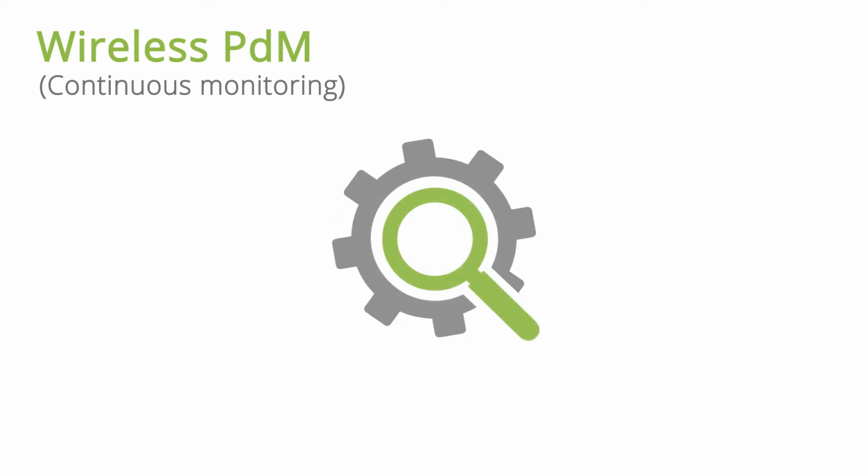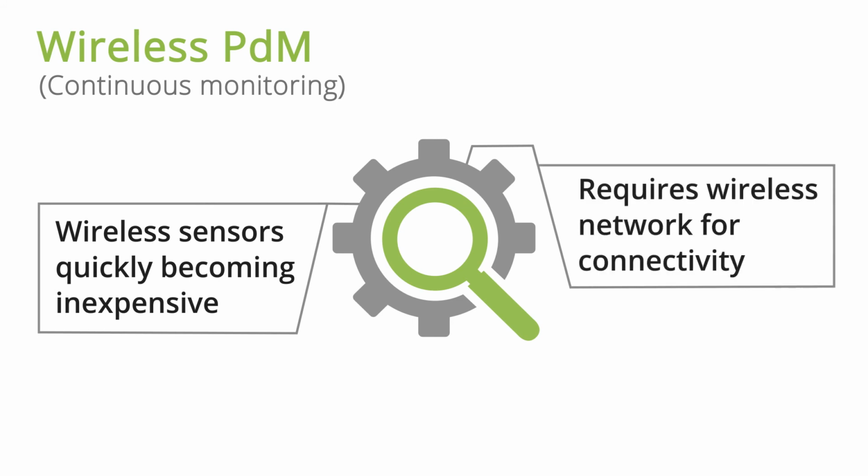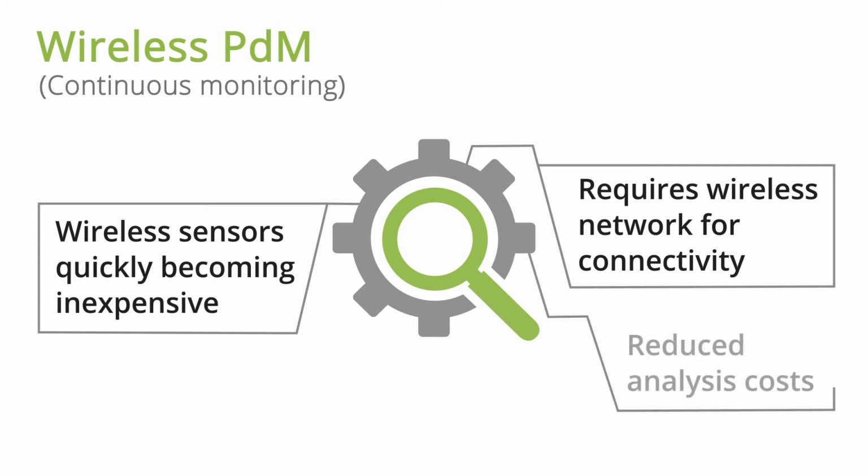Wireless PDM typically involves an upfront cost for sensors. With the growing adoption of wireless technologies, these sensors are quickly becoming inexpensive. Wireless PDM also requires a wireless network for connectivity. But the good news is, many facilities are implementing such infrastructure to quickly launch a wireless PDM program. Finally, by continuously collecting data, it enables automated analytics to drastically reduce analysis costs.